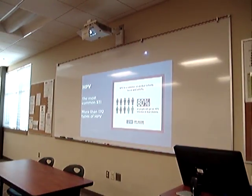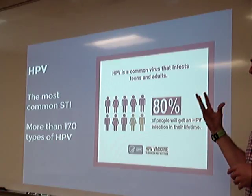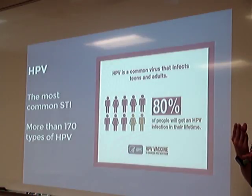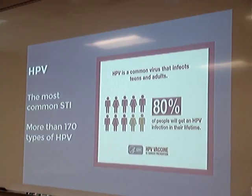I'm going to skip through. HPV. Now, are most of you familiar with HPV? Really, the bottom line is that there's a vaccine for it. It's not something we're concerned about symptom-wise, in a sense, because with HPV there are a lot of different types. Some are higher risk and can cause cancers.